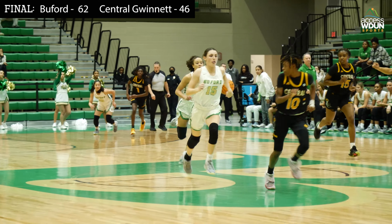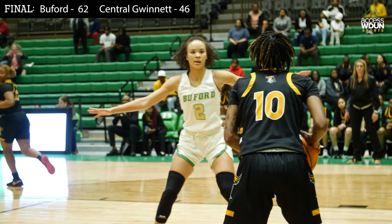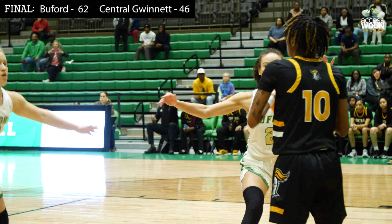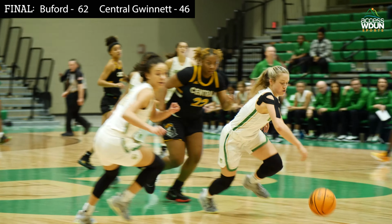Buford steals it, and here comes Ava Grace Watson with it the other way. Watson outside. Now they hand it back off to her. She's going to try a deep three from the right side. Good on the quarter court logo. Ava Grace Watson with a big shot and ties the game at 11. You're exactly right. It went downhill.